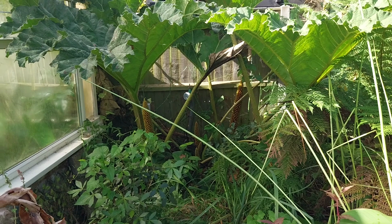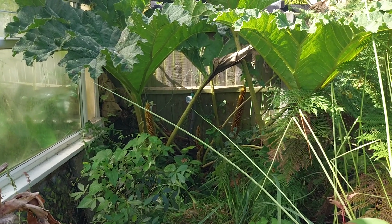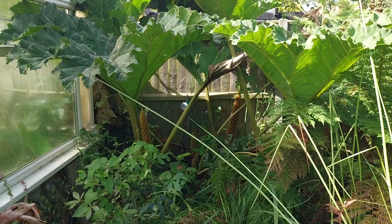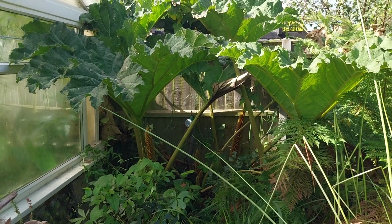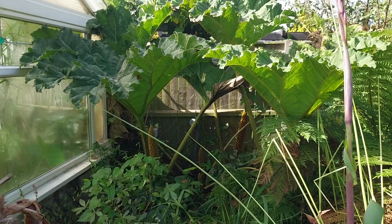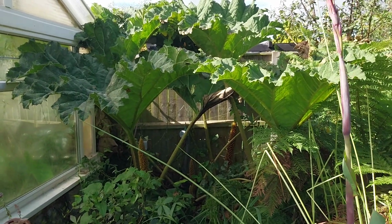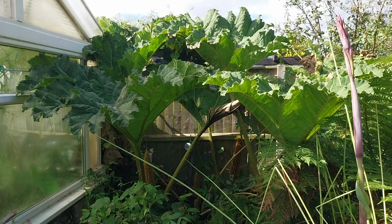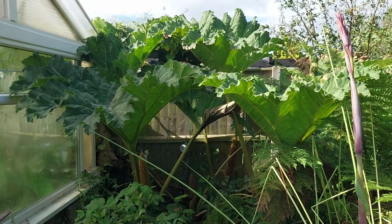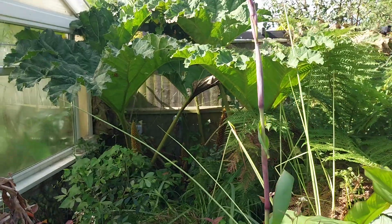I may well dig that gunnera out in the next couple of weeks, because it's only going to decline now anyway, with the ever decreasing daylight. Days are getting a lot shorter, weather's starting to change. It's definitely past its best. It's not going to look any better. It's only going to go downhill, so I may well cut and dig all that up.